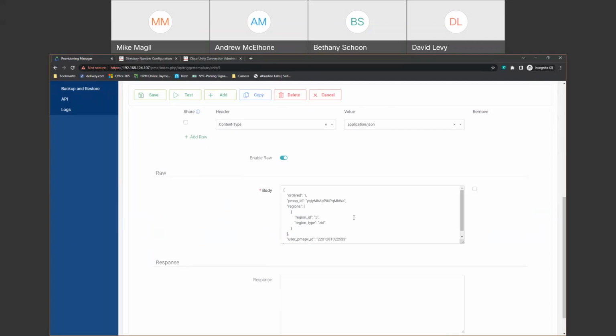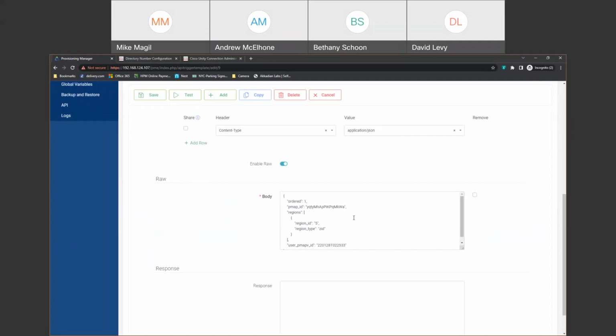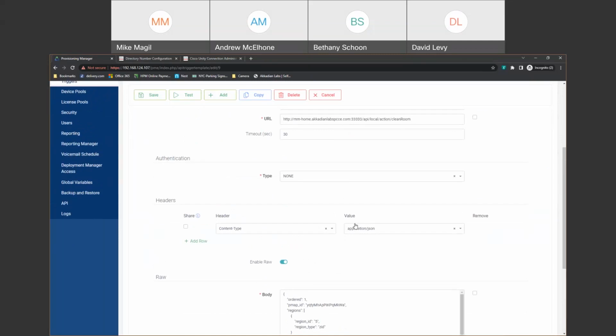So in this case, this was the information that needed to be sent in for my iRobot. But for Zoom or for Verint or any other type of third-party application, this information is all documented everywhere. So if you need to set up call recording, once you've onboarded a user, the call recording is in Verint, you can set up a third-party trigger to run the Verint application, whatever configuration needs to be done in Verint, directly from Provisioning Manager as a result of the job.